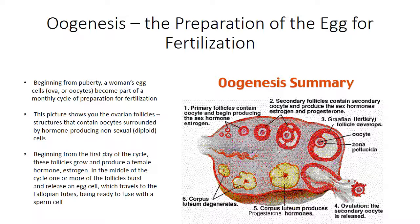So at some point there is so much estrogen, and the follicle becomes so big that it bursts. It ruptures, and you see in the upper left corner of this figure there is something like a missile launched from the disrupted burst follicle, and this rocket is a little egg cell, or secondary oocyte. It means the oocyte which is ready to be fertilized.